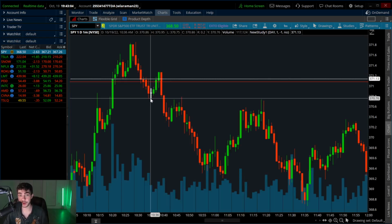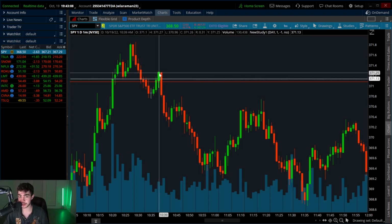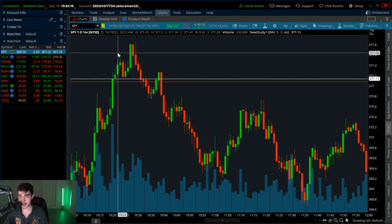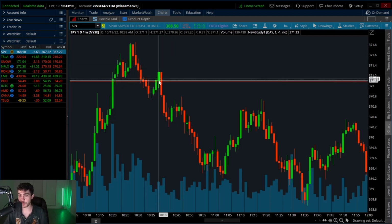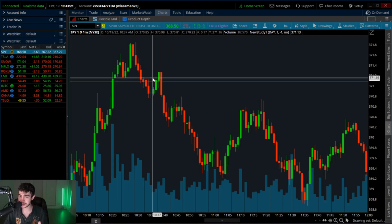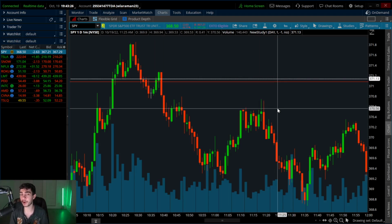Would you rather buy puts here and have your risk right here, or would you rather buy puts at the top and then risk right here where your entry is better, making your risk to reward better, right? It makes everything better. Wait for the confirmation, then get the best entry when it spikes. Do not be scared of buying put options as it's spiking if it's confirmed bearish.